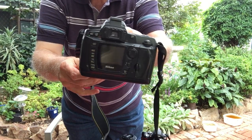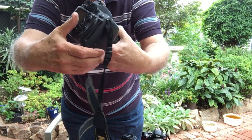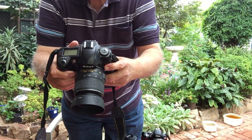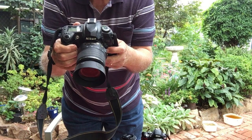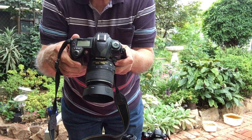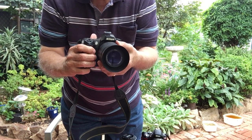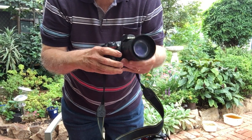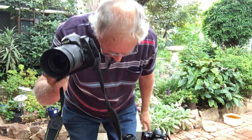Hasn't got a huge screen on the back. Of course you can view through the optical viewfinder as well, which I prefer to live view on the back. Both these cameras don't have video, and I find that refreshing because, as I said in one of my previous videos, I can't be bothered shooting video a lot of the time on my SLRs. I prefer a standalone video camera.